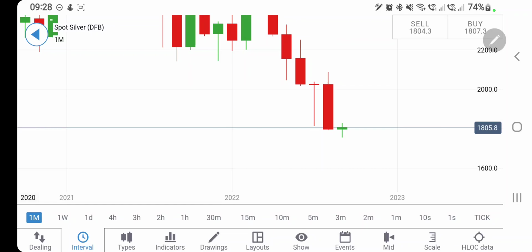So first you have to watch out for this week at around the 1820, 1840 zone. If this zone breaks out, you can stay long further. Then silver may attempt to achieve 1880, 1900 and 1920. If these three levels are broken, then silver will remain bullish for the rest of the month.